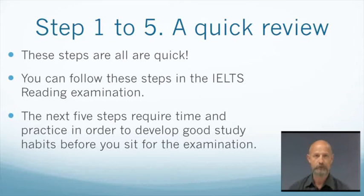Step 4, read the first and last paragraph a little slowly. Again, here you'll find a sense of what the writer's opinion or the writer's point of view is. What's the purpose of this article? And step 5, read the first and last sentence of each paragraph. Again, for the same reason, it tells you what the content of that paragraph might be. This you can do in the exam. Now, that's easy. The only thing to remember, of course, is to be quick about it.